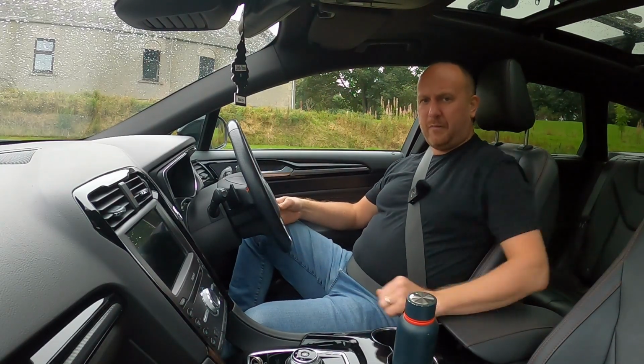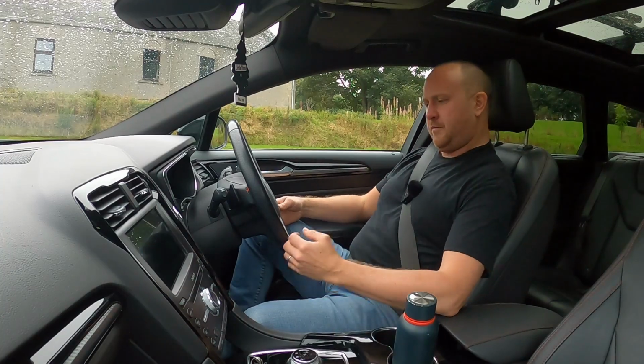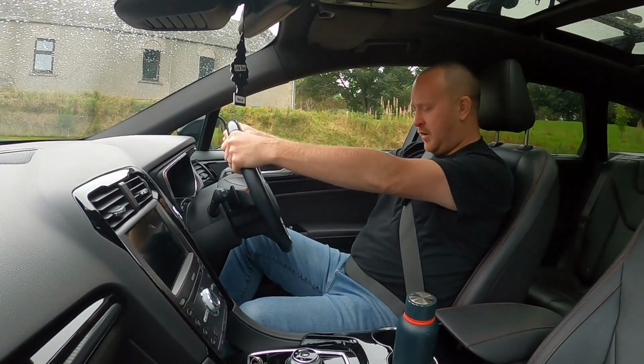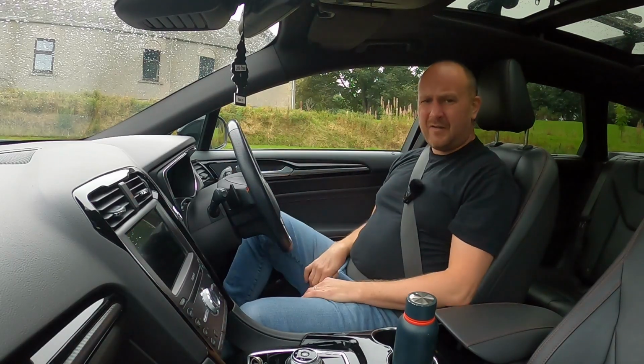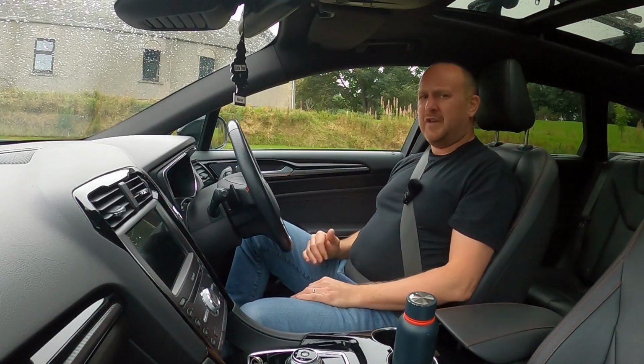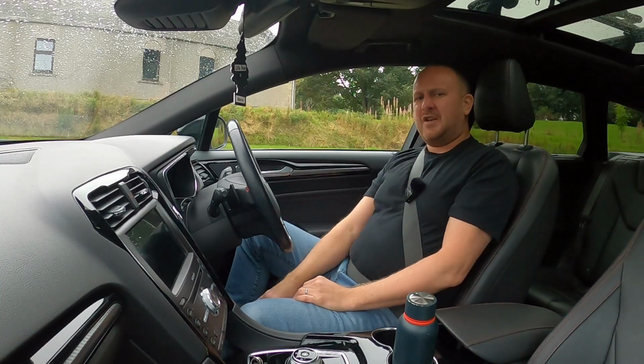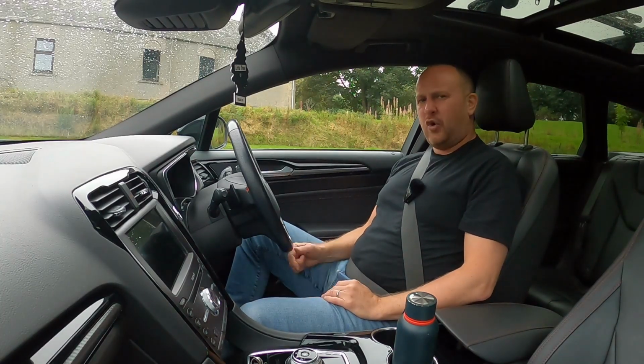But you can't move this forward and back or up and down, so it's not great for putting your elbow on whilst you're holding the steering wheel. Driving position's really good. It's pretty square. And the seats though, yeah, they're okay. Like I say, if you go for the Vignale, you get better seats, but these are soft enough, but you don't have thigh extensions, and you kind of feel like you're sitting on them, not in them.